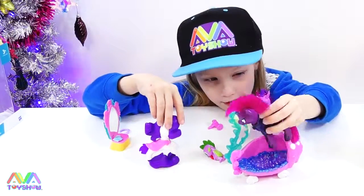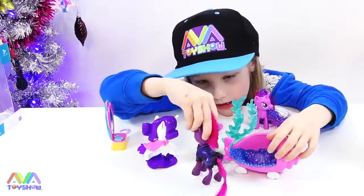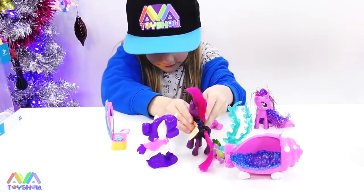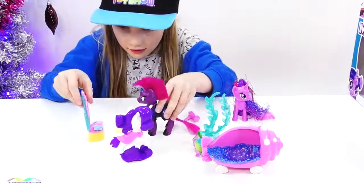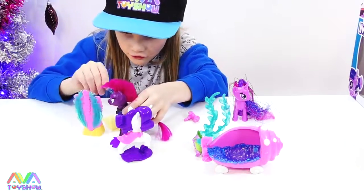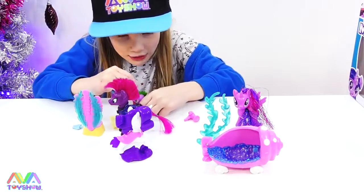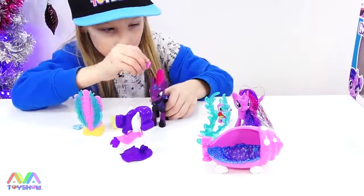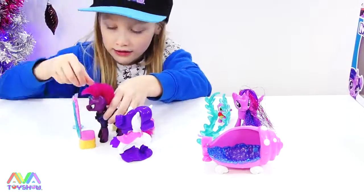Oh, I need to go to the bath soon. Okay. This is fun to play with. Oh, that's so pretty. Spike, you forgot your crown. Thanks, Tempest Shadow. Yay. I need to blow dry my hair. Oh, I look so pretty.